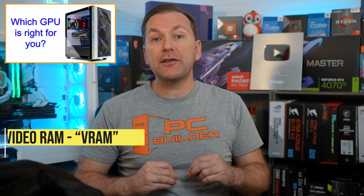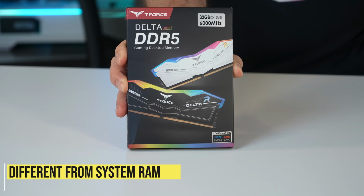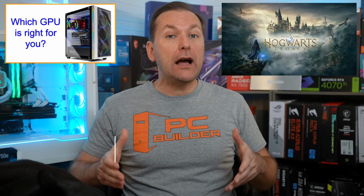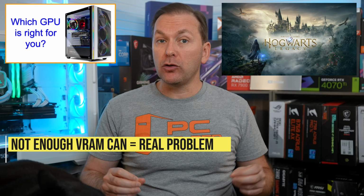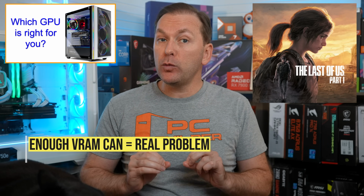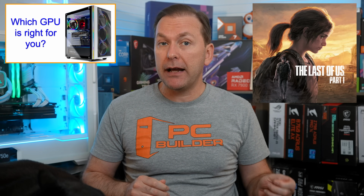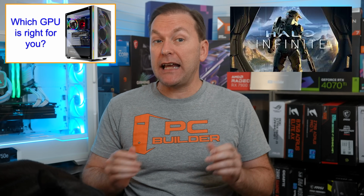You also need a graphics card with enough video RAM, called VRAM for short, and that's different than the system RAM that only the CPU uses. Without enough VRAM, many newer AAA titles like Hogwarts Legacy or The Last of Us Part 1 will stutter, while others will just look terrible. This primarily impacts single-player titles and has less of an impact on competitive multiplayer games like Valorant, though we have seen it impact games like Halo recently.